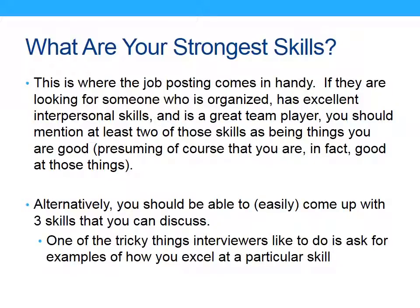Another question that you need to be 100% prepared for is, what are your strongest skills? And this is where the job posting comes in handy. If they are looking for someone who is organized, has excellent interpersonal skills, and is a great team player, you should mention at least two of those skills as being things you are really good at, presuming, of course, that you are, in fact, good at those things. Don't lie, because if you get the job and you are a terrible team player and you are terrible at organization, you're not going to keep the job.